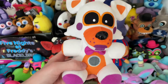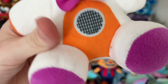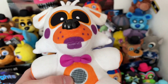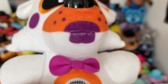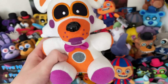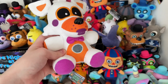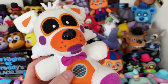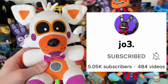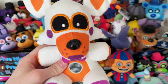Up at number 8, we have the Lola plushie, another character that I just tend to love a lot. Now, there is quite a bit of printing on here, but you still can't deny the fact that this plushie just looks lovely. I absolutely love the mix of the orange, purple, and pink. It's a lovely combination. And not only that, this plushie has a great amount of sentimental value to me.